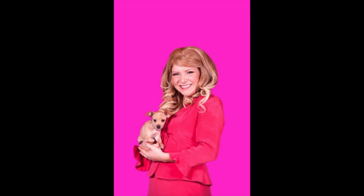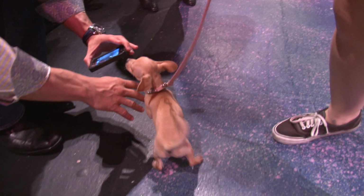How much is that doggy in the window? The one with the waggly chain.